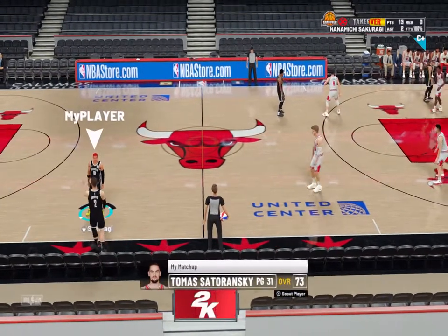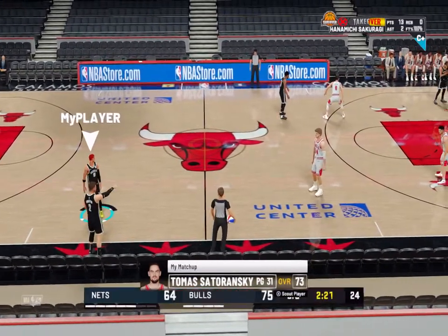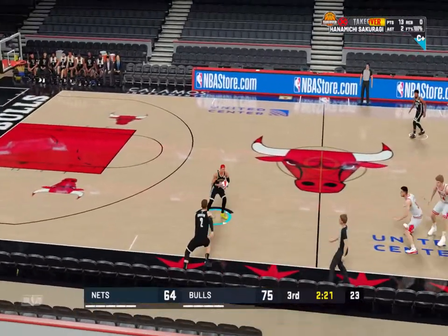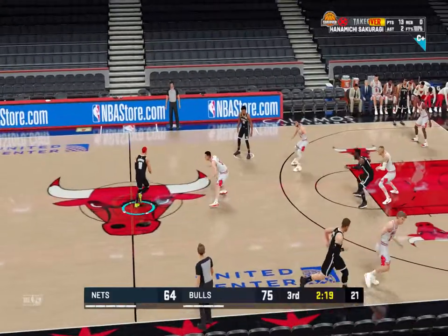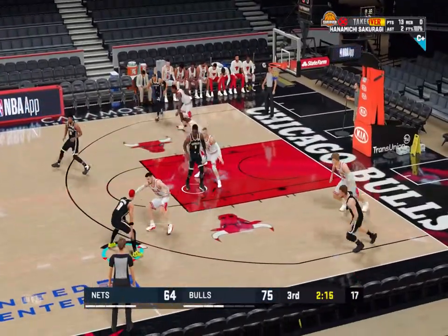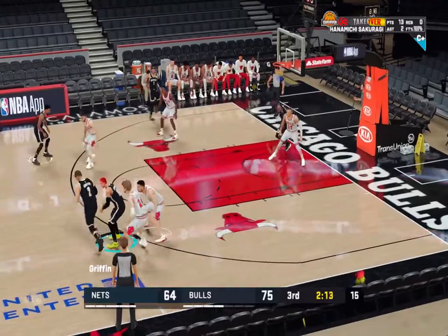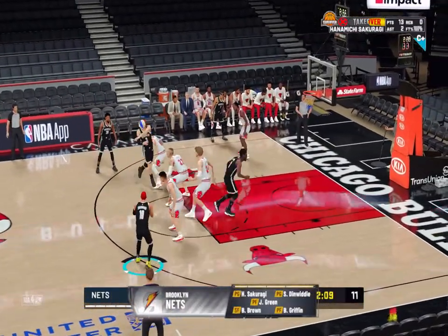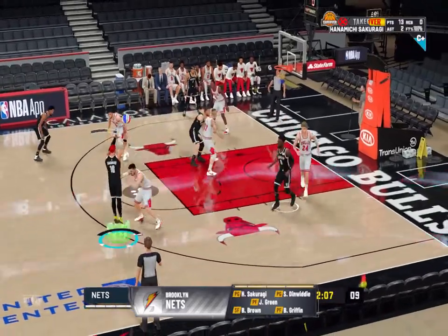Chicago going with an almost entirely new group here. Daniel Tice is checked in for Vucevic. Lauri Markkanen comes in for Young. Al-Farouq Aminu, he's checked in for Williams. And Sadoransky subbed in for White. Setting the floor for the Nets. They've got Red Hot. Brown out there with Griffin. Then it's Green, and it's Dinwiddie in at the 2-guard spot.